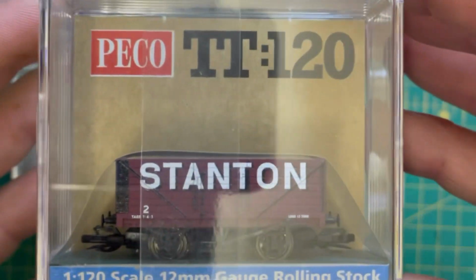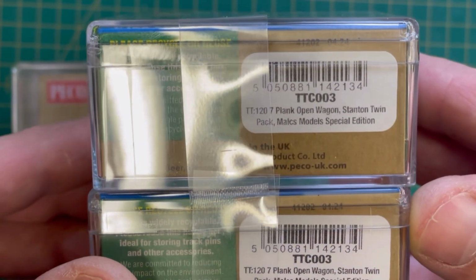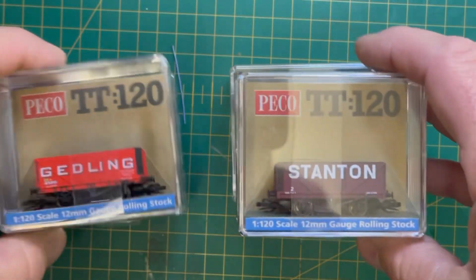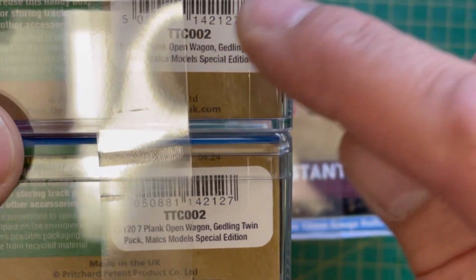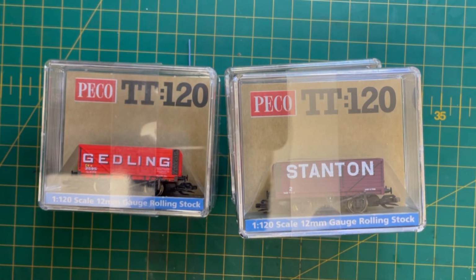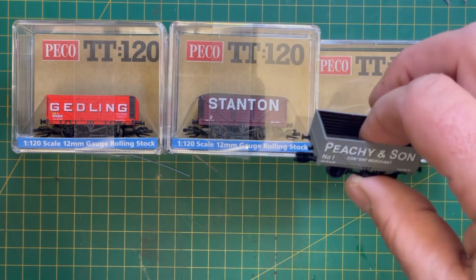And what we've got here is the Stanton. Cracking colour, this one. Again, this is the TC003. I know the packs have the same number on them, but they are different wagons. And this is the TC002. Like I say, it's the same pack. It has a pack number, but they do have different actual numbers.